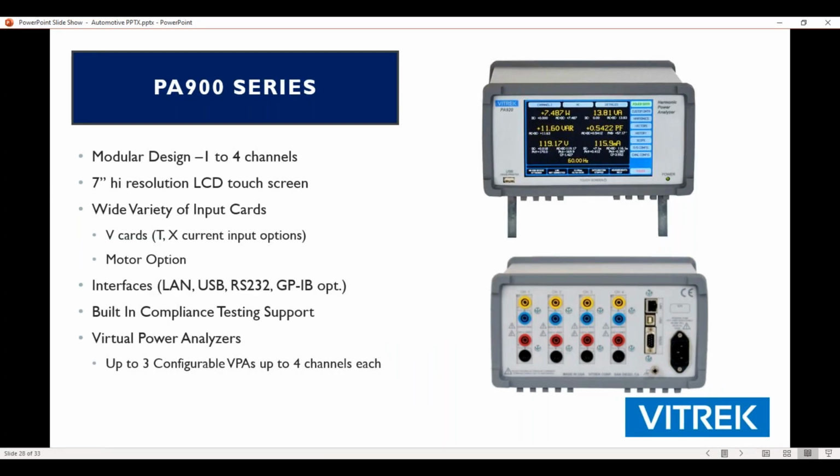All right, so each unit is going to have up to 4 cards in it. We can link these chassis together to give you multiple power measurements. For example, if you wanted to do a 3-phase in to 3-phase out converter, you could use 2 chassis, synchronize those together, and look at the power transfer across that converter. We have cards that are designed for high bandwidth, high current, low current, and that's really where we just have to get into your application and find out what the right configuration is for you.